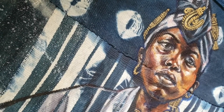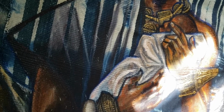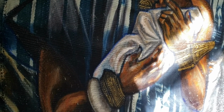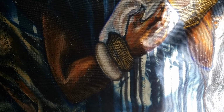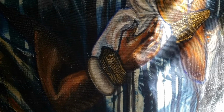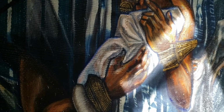One of the most important elements of my work is representation. I'm from Boston, I'm from Roxbury, I'm from a historically Black community in Boston, and a lot of the images I paint, the people who model for them are people from that community. So it's very important that people are able to see themselves, and it's very important that they're included in the work.